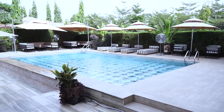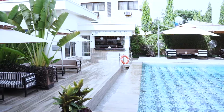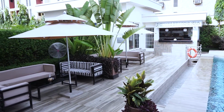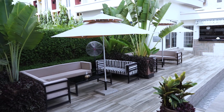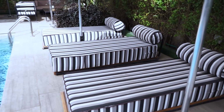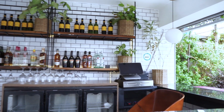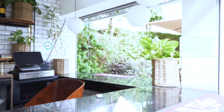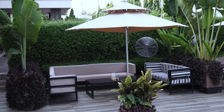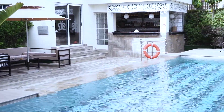The swimming pool area is one of the best parts of any hotel, and with this 5.5-foot pool, outdoor bar and grill, you're definitely in for a fine time.